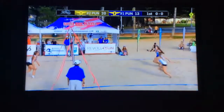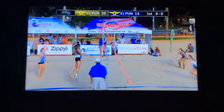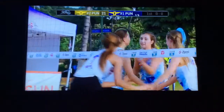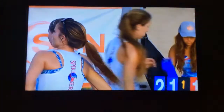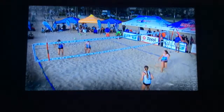Absolutely. A long day, and they had to sit around and wait the last few hours. They haven't played probably the better part of 3 hours. Cataldo, soft little touch, saw that opening in the front of the court, and that's it. She finishes the first set. It goes 21-13. And so Punahou, team number 2, youth, serving notice. The sophomore and the freshman versus the 2 seniors. And the youth movement taking set number 1.